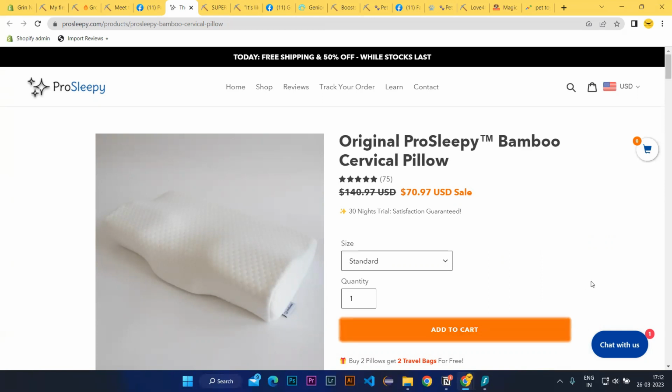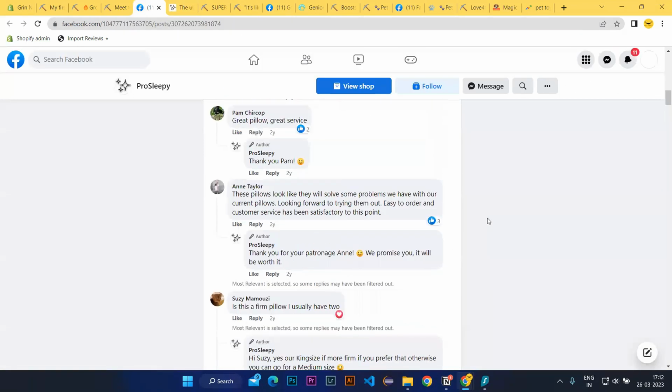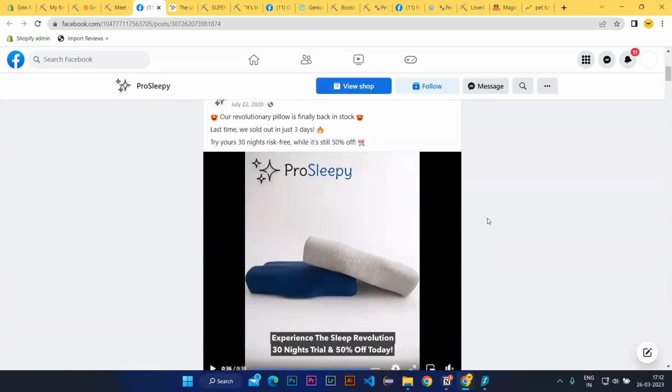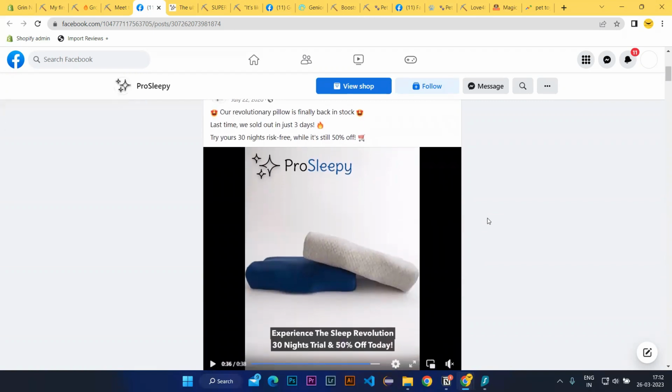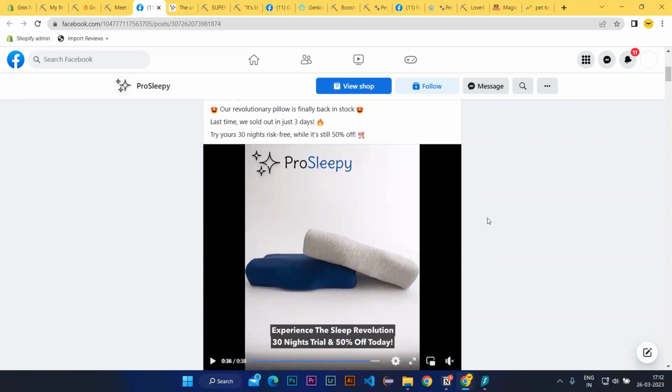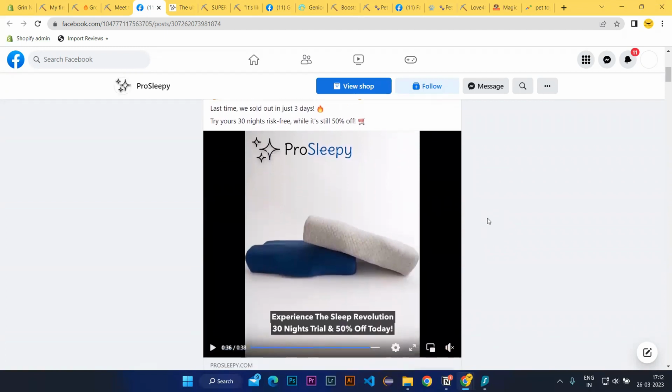It depends on what description you have on your product, on your store, and on your ad copywriting, right? If we see the ad copywriting of this particular product, can you please go to the post? Yes, so it says our revolutionary pillow is finally back in stock. You can see there is no way it says that it is going to relieve your pain or whatever, right? Yes, that's a good thing. So we can do the same thing and we can bypass that. But yes, there is always a risk.